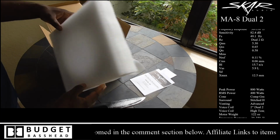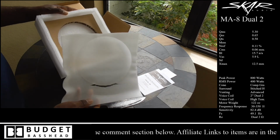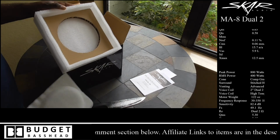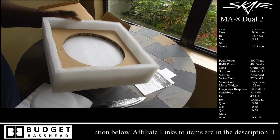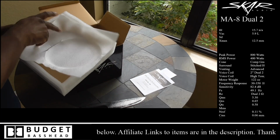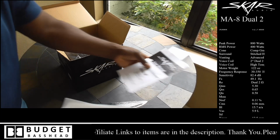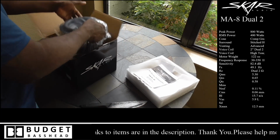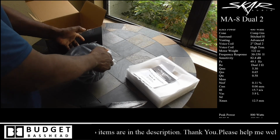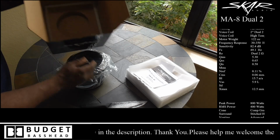I would prefer this type of foam over styrofoam any day of the week, but to me, styrofoam is better than simple cardboard, which you see here. Skar has actually done both. Good job for that. You got the thinner lining there to protect the cone of the subwoofer, and they got the mold there for the high roll surround of this subwoofer. You really want to see that coming from your manufacturers, guys.